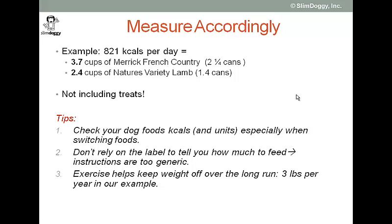Besides it helping with behavioral issues, exercise provides that margin that enables your dog to sustain a healthy weight in the long run. And it's exactly the same for people.